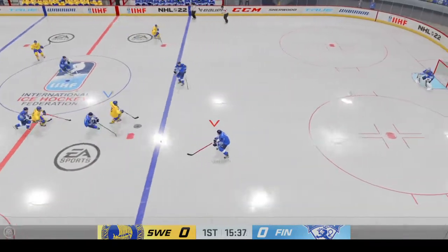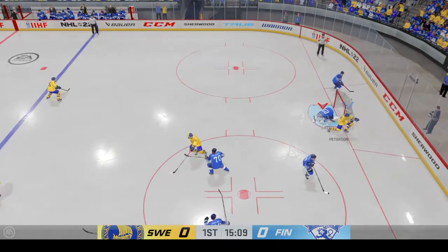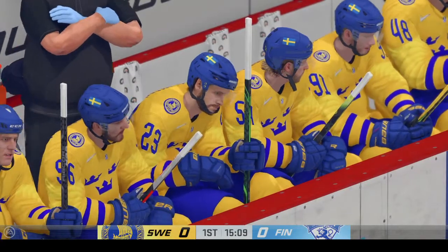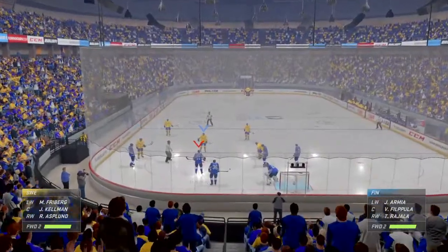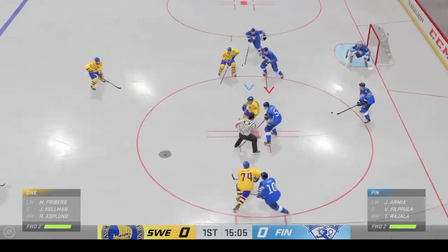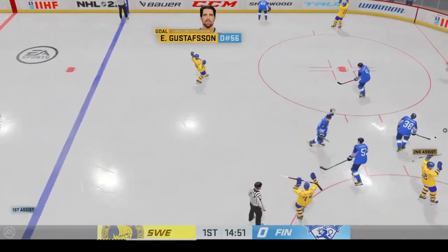Sweden's moving it along the wing. Fires the one-timer. Stops him with a glove. Lots of time left in this period. Still looking for our first goal. Sweden's got it in the offensive zone. He scores!